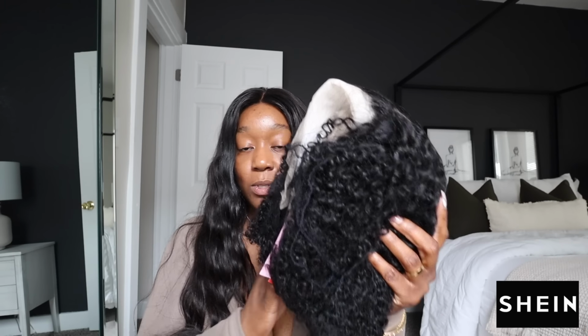So when you get the unit, this is how she looks. Oh, she's super curly. Now, a 250 density, y'all, she thick. A 250 density, oh my goodness. Let's see, because normally hair that thick can be overwhelming, but let's see.